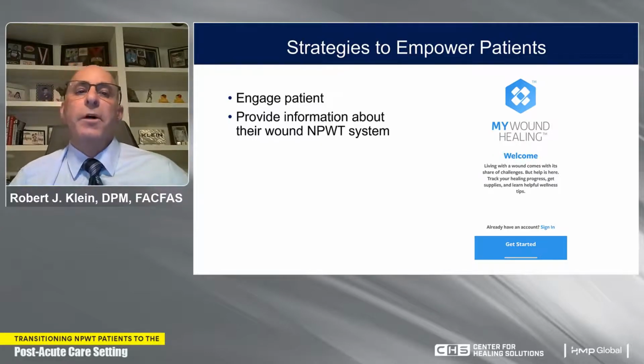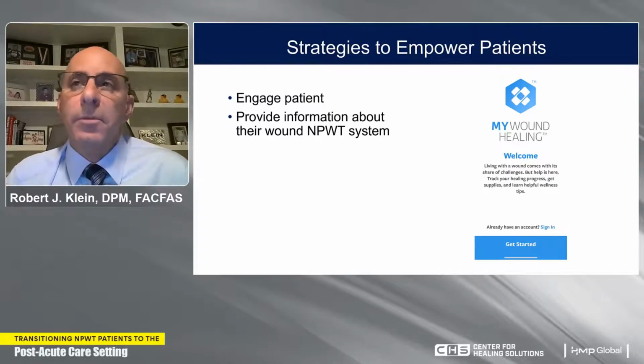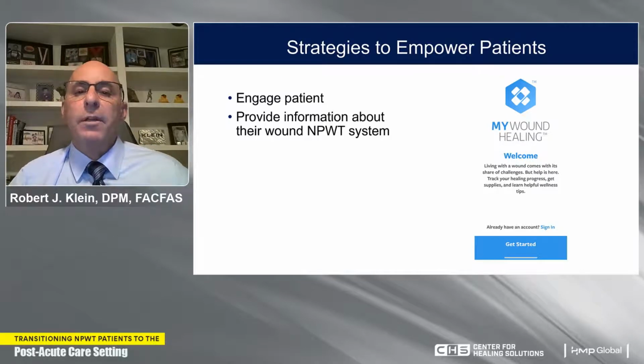But in short, we want to engage those patients and we want to provide information about their negative pressure wound therapy system so that they feel comfortable using this system and when they need to seek help or ask for help.